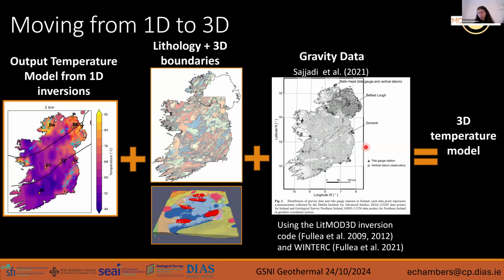I also said that we want to improve on the lithological, the 3D side. So we're going to fit for gravity data. So we're going to take that output temperature models once we've done the improvements with the thermal conductivity and the improvements on the lithological boundaries. And then once we have a new model there, we then put these 1D inversions into a 3D modeling software that will fit for the gravity data. And this will then allow us to have an actual 3D temperature model.